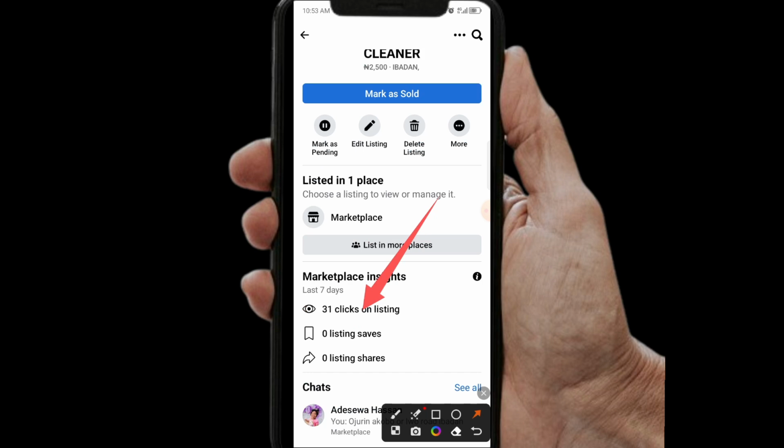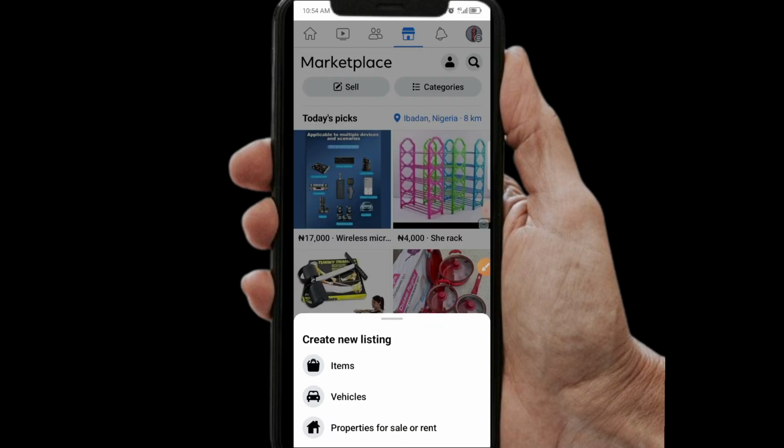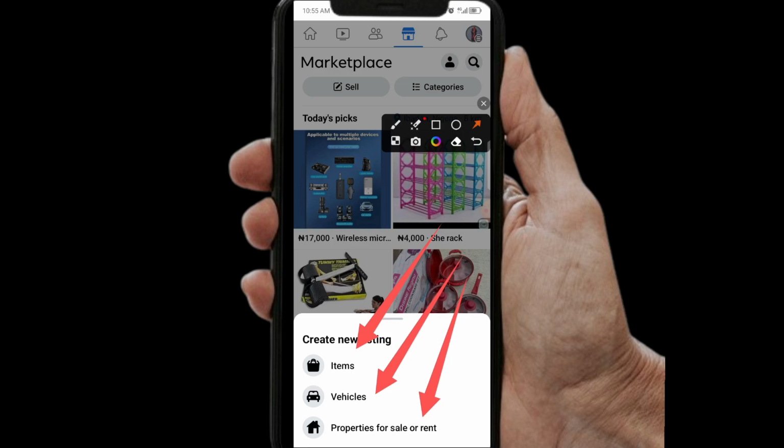31 people clicked on it, right? And I've gotten some different customers on this product. So the first one here says you can list an item. An item can be a phone, can be anything, can be a shoe, can be a bag. Then if you are selling cars, this is also available. Then properties, if you are a real estate agent, you can also list your property.